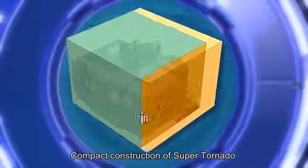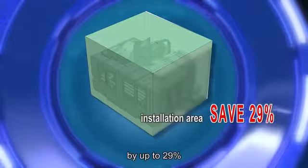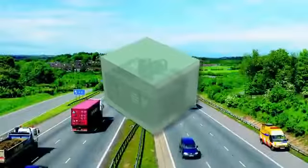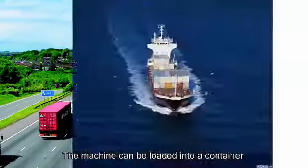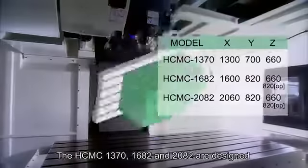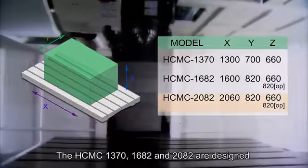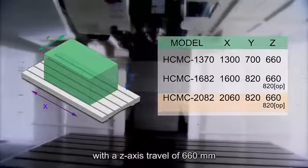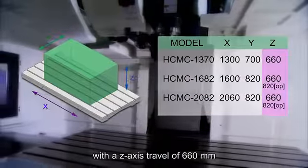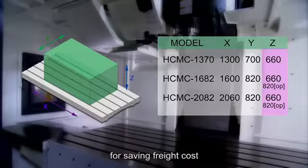Compact construction of Super Tornado may save significant installation area by up to 29%. The machine can be loaded into a container for saving freight cost. The HCMC1370, 1682, and 2082 are designed with a Z-axis travel of 660 millimeters, allowing them to be loaded in a container for saving freight cost.